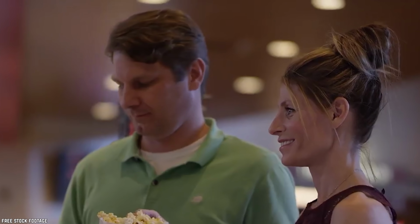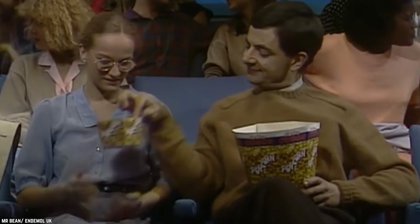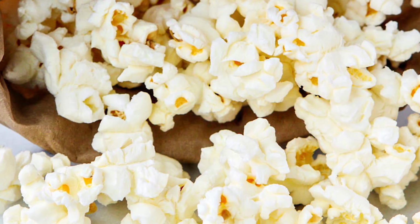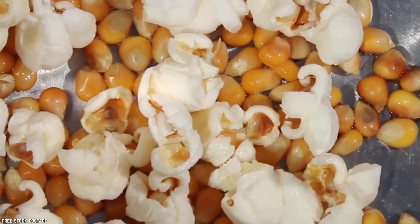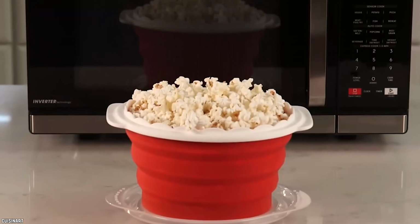Who doesn't love sitting down to a bag of freshly popped microwave popcorn? You don't need to watch a movie to enjoy this delicious snack. You know what happens after you've eaten the whole bag of microwave popcorn. There's a chemical called diacetyl that they use in the factory when making microwave popcorn.